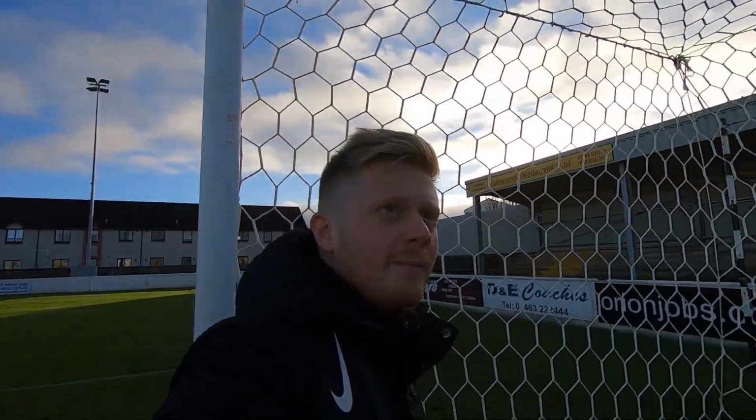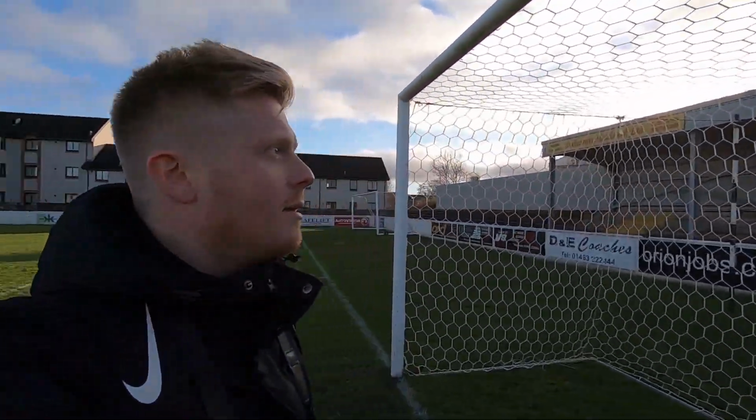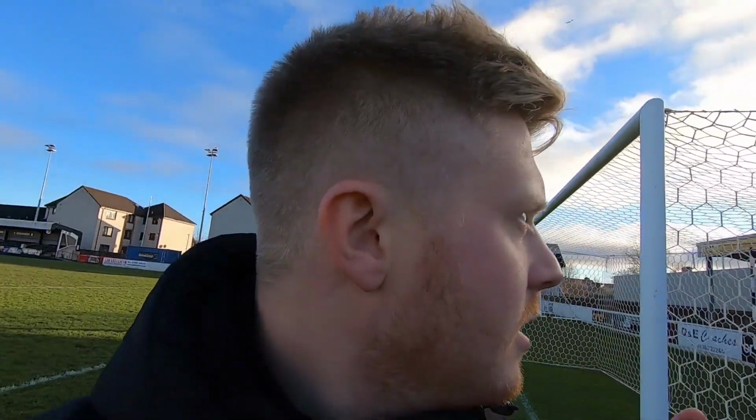18 Highland League titles. And look at this. This goal seems absolutely massive. If I was a keeper, they would score past me every single time. But what a lovely little ground this is. And they're one of the founding members of the Highland League. And I'll show you a little bit about the stadium.